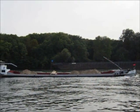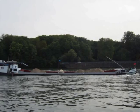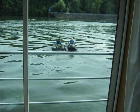It is a working river, so many times we would see the tugboats go by with coal and gravel, and these guys sailing by just wanted to give us a wave.